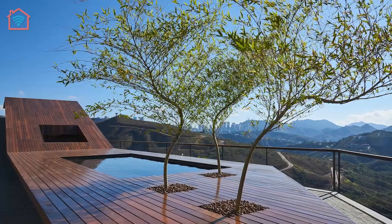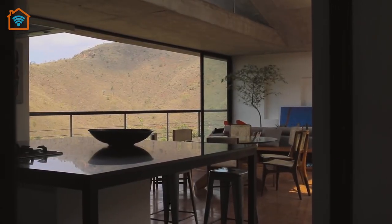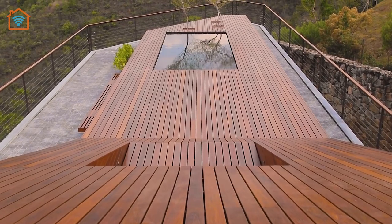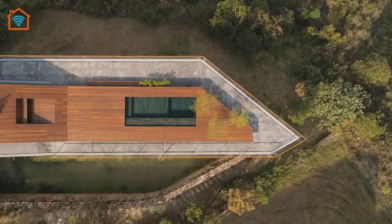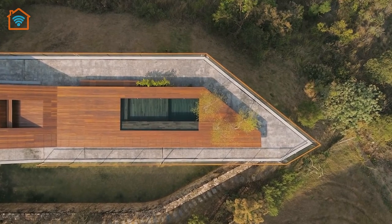Further down, the slab slopes downward, connecting to the terrace where the pool and the large wooden deck are located, which defines the main spaces of the ground floor. The deck covers the whole course of the slab, shading it and hiding the inverted beams, giving lightness to the whole structure.